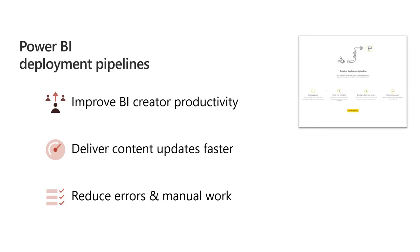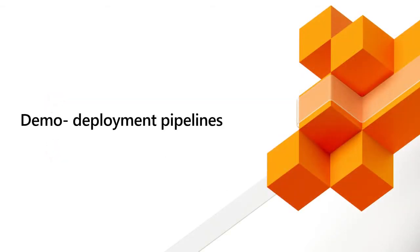With Power BI deployment pipelines, BI creators can improve their productivity by focusing most of the time on their expertise and what they do best. You will be able to deliver content updates much faster and reduce errors and repetitive manual work, because you will be able to configure reusable settings for different environments, for test and production, and then deploy again and again and again. Now, I've talked too much. Let's see a little bit.